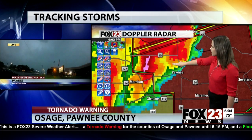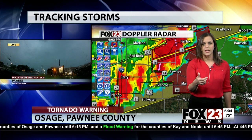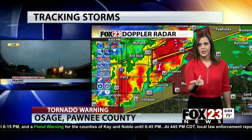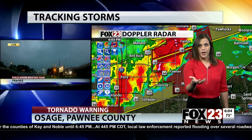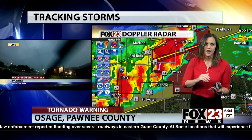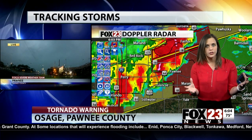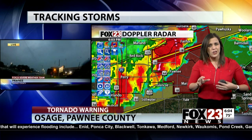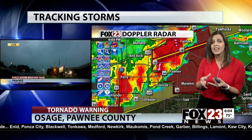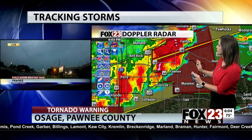So it's definitely in these situations when we get the line of storms, sometimes it can be hard to pick out exactly where that rotation is. So if you find yourself under a tornado warning, even just pulling up your radar app, you may not be able to identify exactly where that is. This isn't going to be one of those big storms with the hook that you're quickly able to identify. No, these rotations are very hidden in the radar imagery. So just take these storms very seriously.